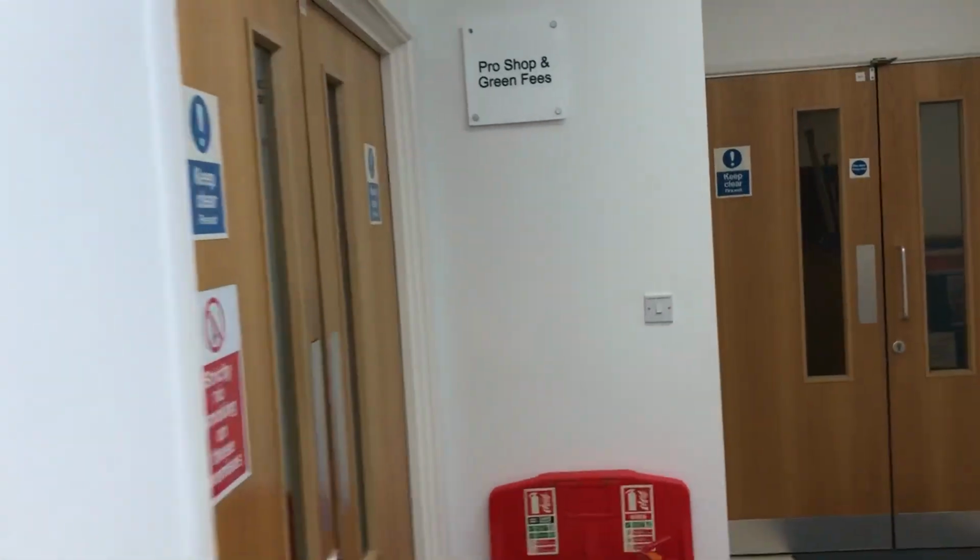Out here there's a lovely view over the golf course. Unfortunately it's dark now. Let's see if we can see a little bit. There's a lovely patio and a view over the golf course out here, and it'd be a nice place for a summer barbecue. Another one for another day. And then through here, guys, we've got the main room.